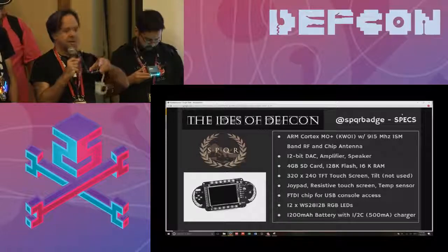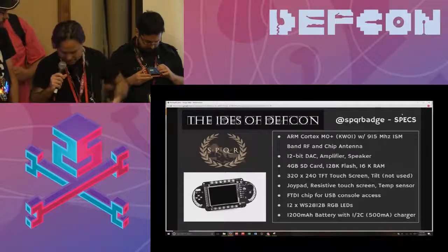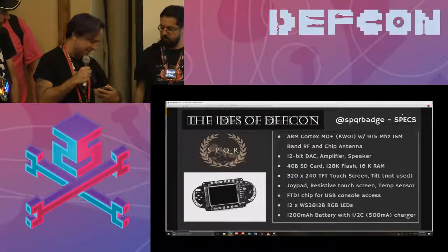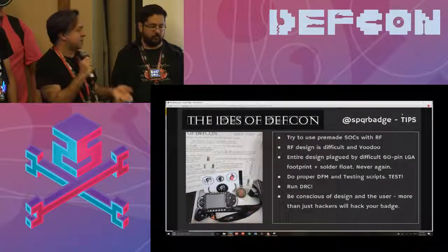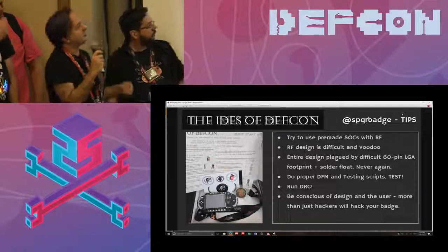1200 milliamp hour battery in the back because, oh my God, every time you go to DEF CON, your battery dies. The nice thing about this is you can also plug in the USB cable and charge. Anyway, you can plug in a standard USB cable and get a console and charge the badge. Next slide. So what did we learn?